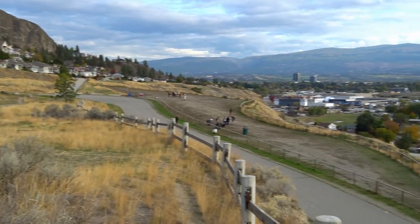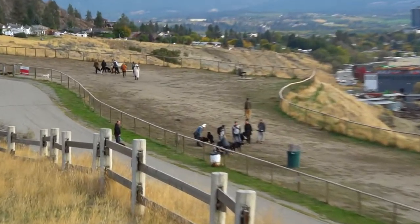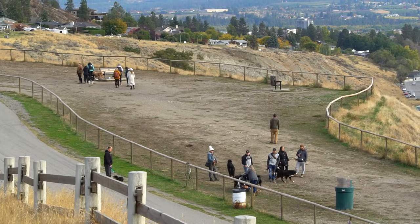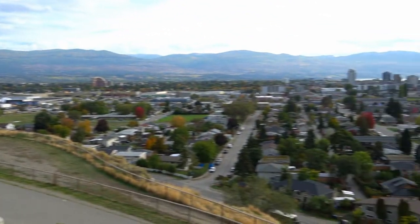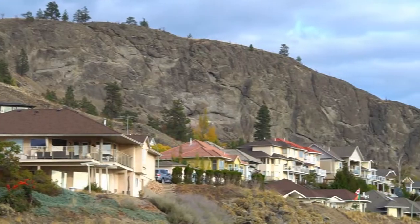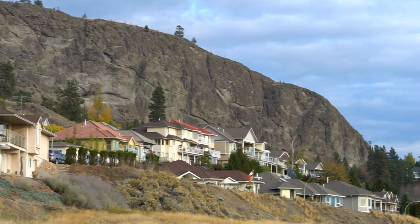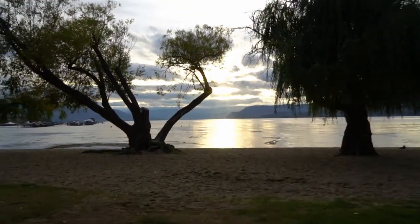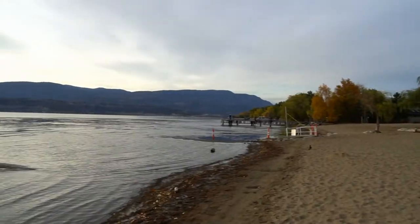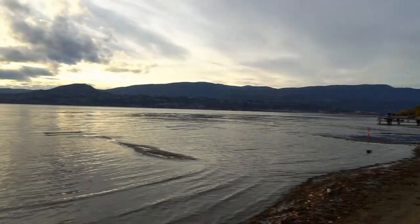Well, even the dogs get to share in the view. They get their own park up on the cliff, overlooking the city. Welcome to Rotary Beach Park.